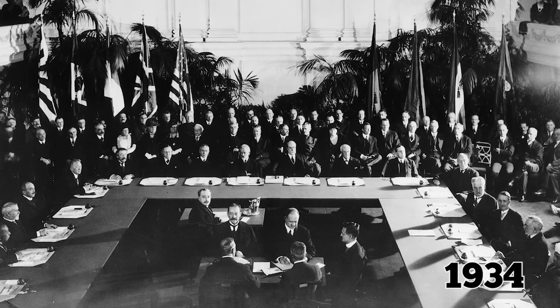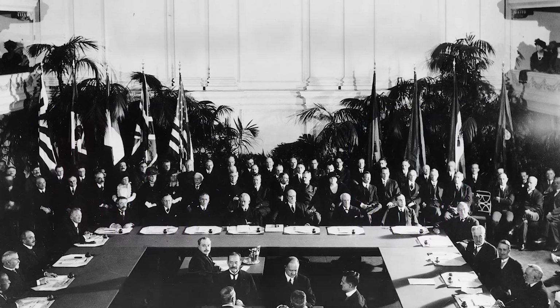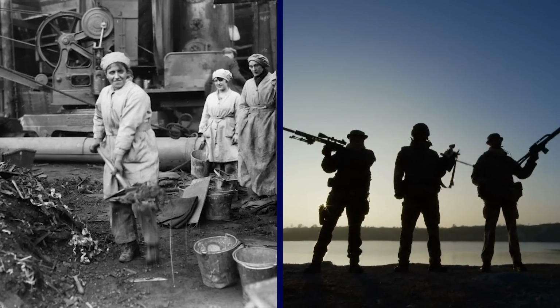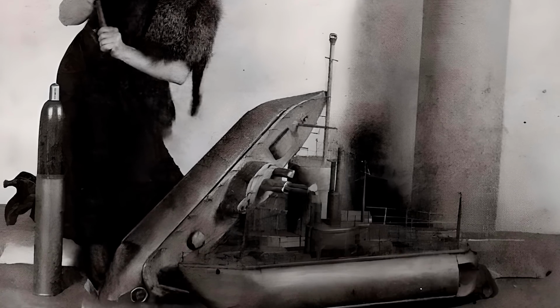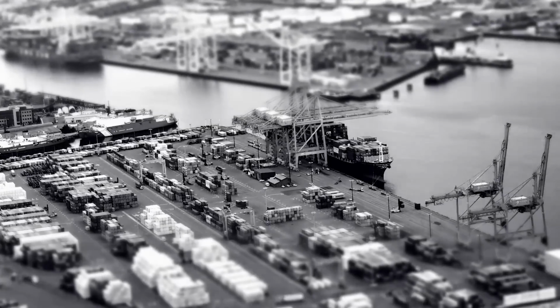In 1934, Japan withdrew from the League of Nations and the Washington Naval Treaty, a post-World War I agreement between major allies of the conflict to prevent an arms race by limiting naval construction. While the agreement restricted the size and power of naval ships, it imposed no rules on the number of vessels a navy could build.